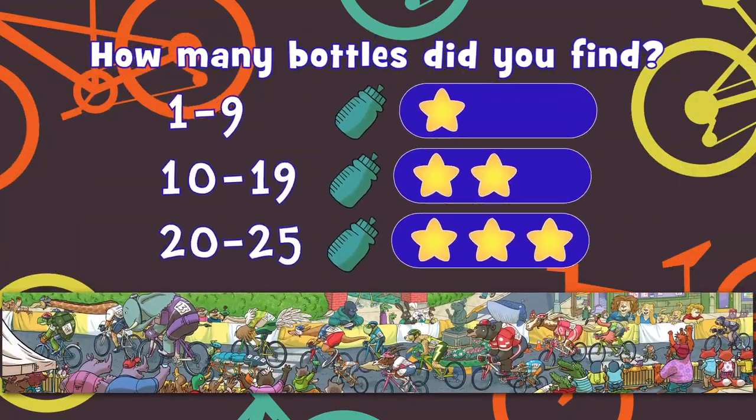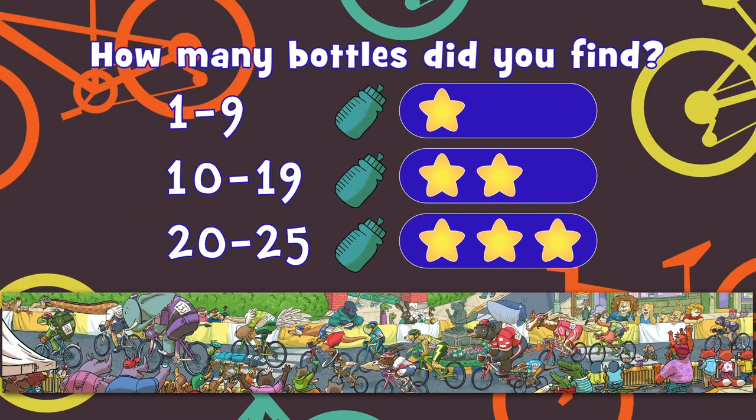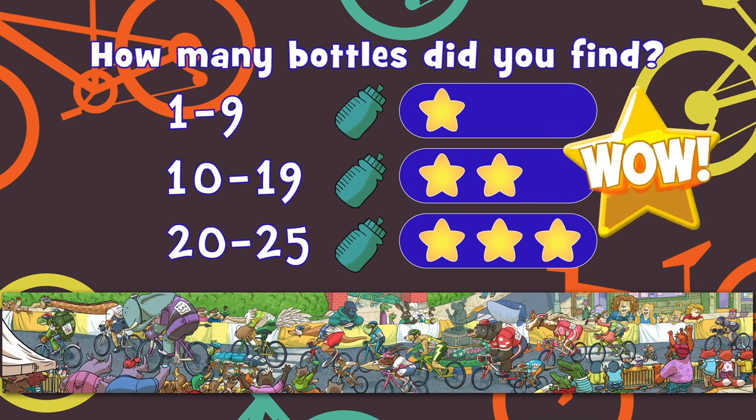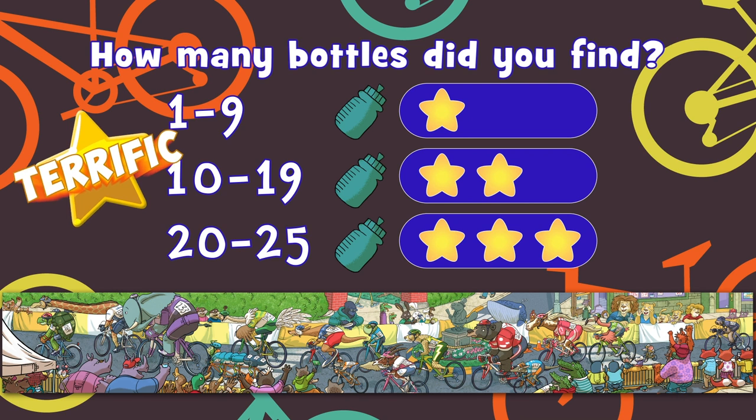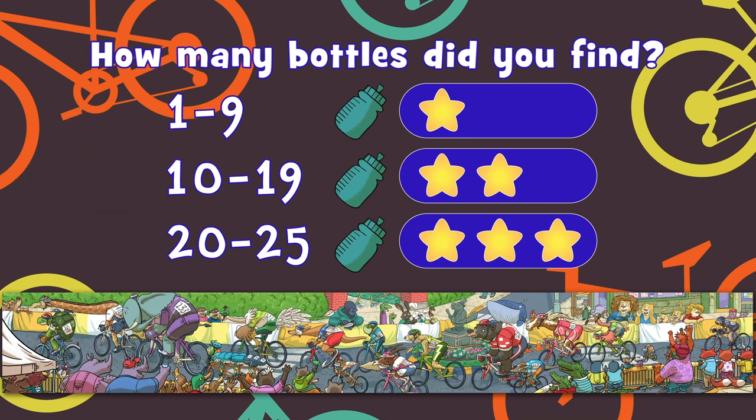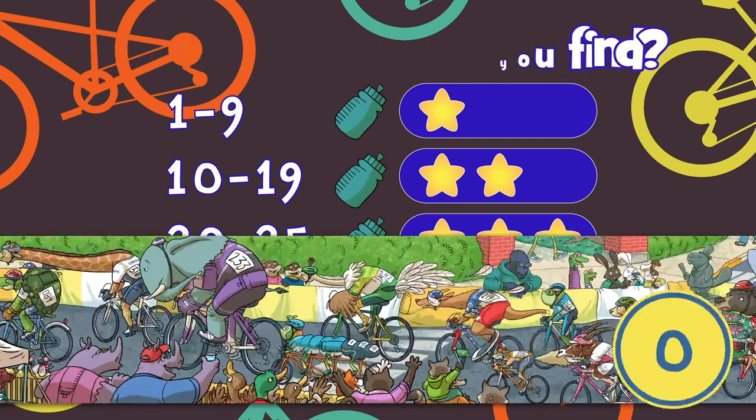This time, I bet you found a few more. If you found 15, you definitely weren't bottled up. And if you found 20 or more, you're a bottle-finding champ. Okay, let's go through the whole picture and see where all 25 of the bottles are hidden.